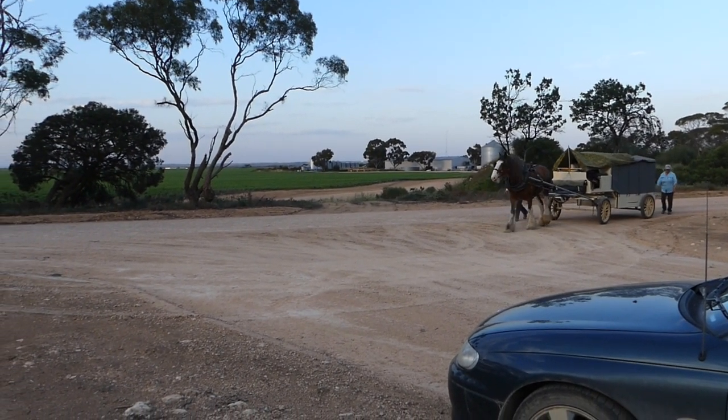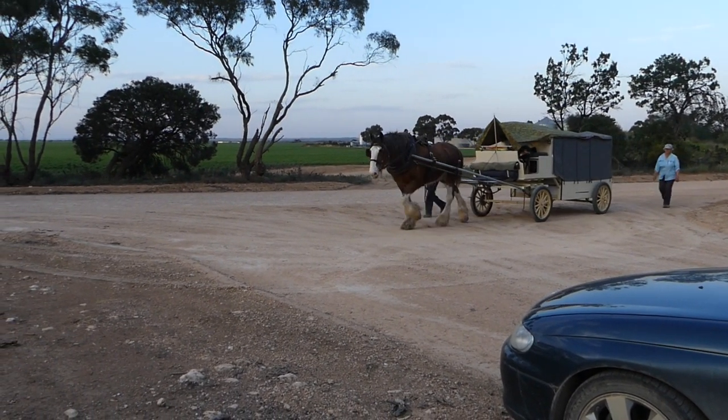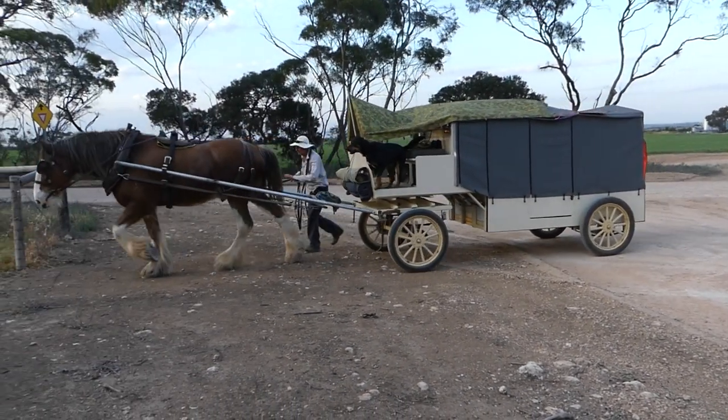They were looking for a place to camp for the night, so we invited them to make themselves at home for the night at the cottage. It had been a stinker of a day, so they were very grateful to be able to stop and relax for the night.